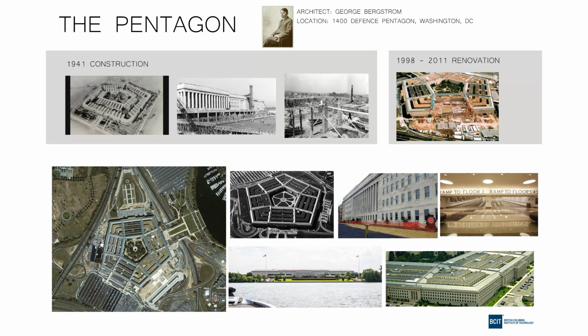This project took a total of 16 months to construct, but a normal project this size would have taken 4 years. From 1998 to 2011, the Pentagon was renovated and reconstructed so that it was up to modern standards. They improved security and efficiency while also removing asbestos and sealing office windows.